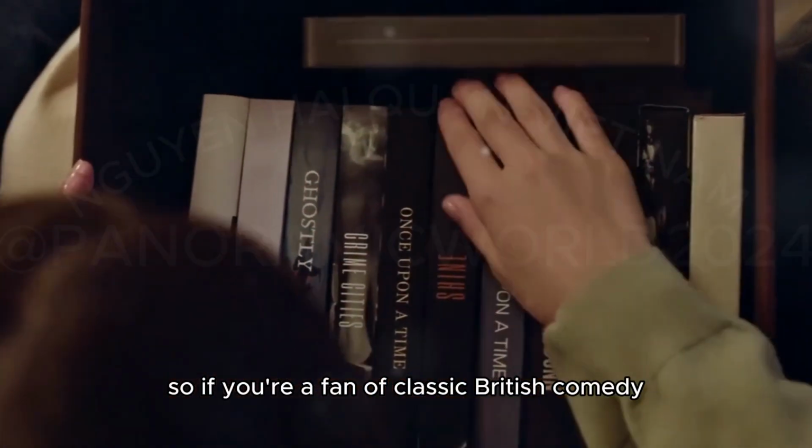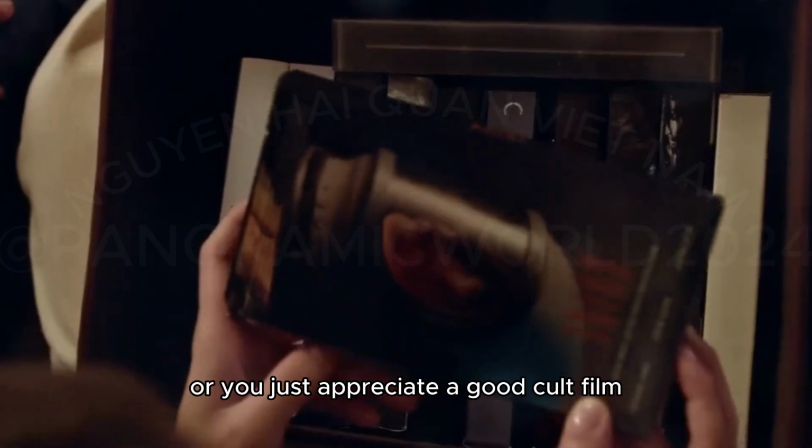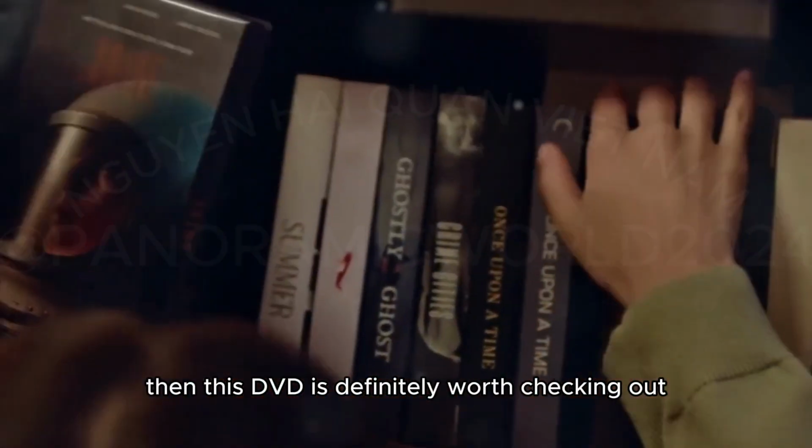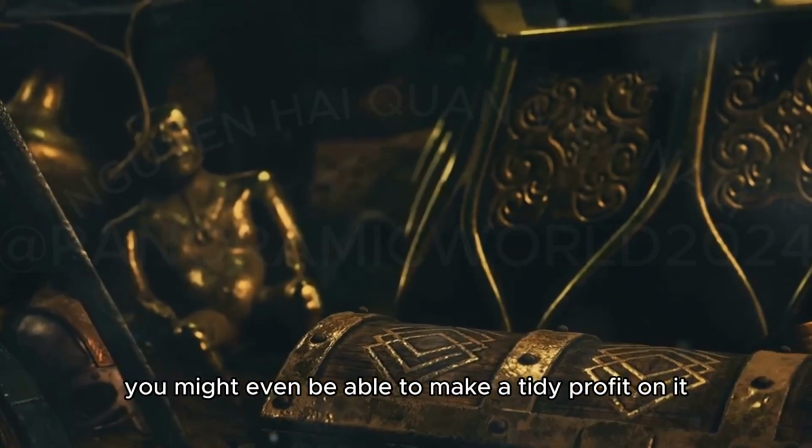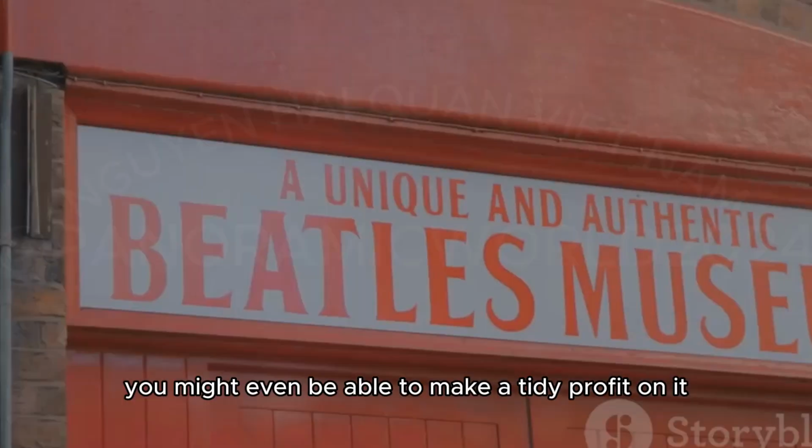So if you're a fan of classic British comedy, or you just appreciate a good cult film, then this DVD is definitely worth checking out. And who knows, if you're lucky enough to own a copy, you might even be able to make a tidy profit on it.